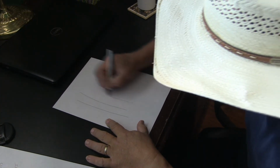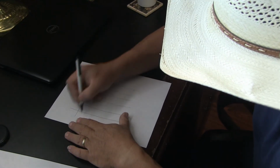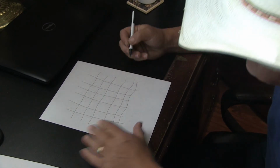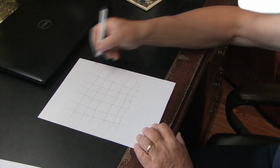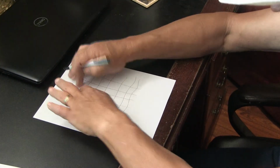1, 2, 3, 4, 5, 6. 1, 2, 3, 4, 5, 6. Okay? Alright. Find your center, top dead center. You've got these, center.